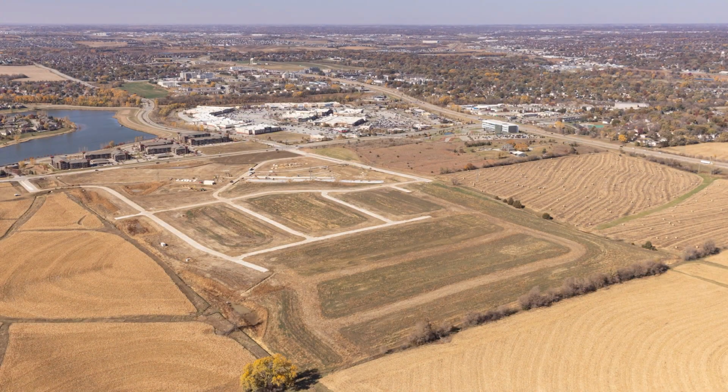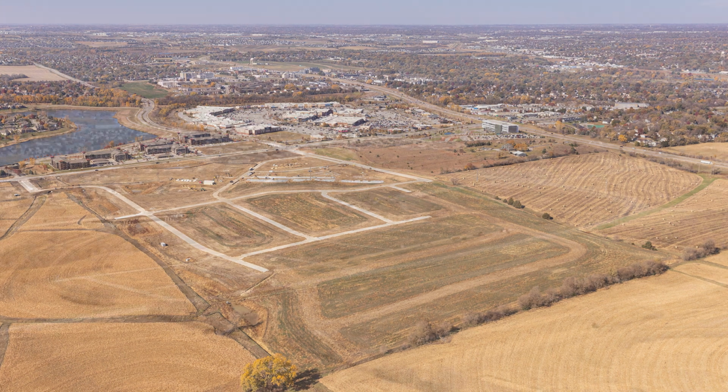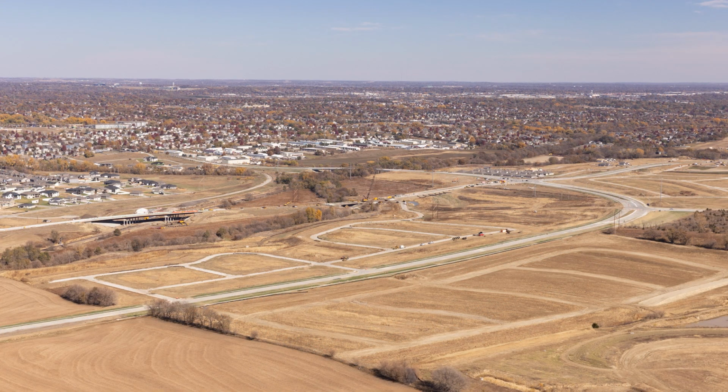We're starting off here at the 72 Place development in Papillion. This picture is looking northwest towards the intersection of 72nd and Schramm Road, just east of Shadow Lake Town Center. This development will have single-family homes as well as apartments. Next, we head out to 180th and Giles.